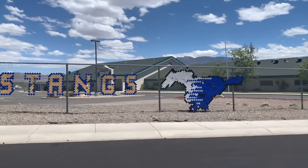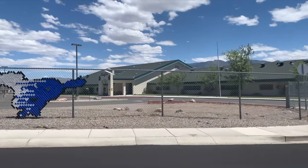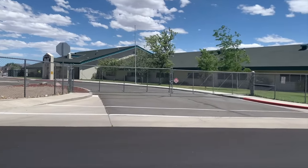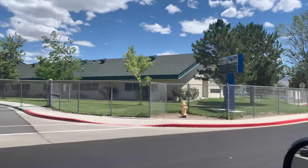As we travel out back through the subdivision that we came through, close to the Sutro Tunnel, we come upon this site. It's the Sutro Elementary School. What a fitting name.